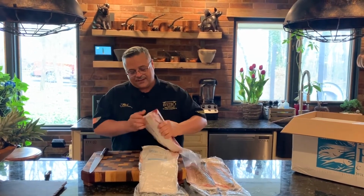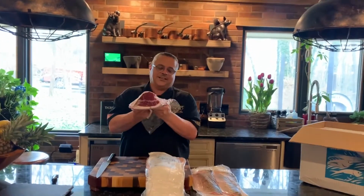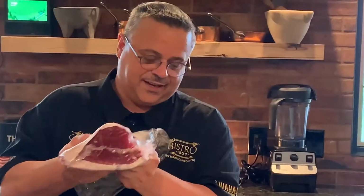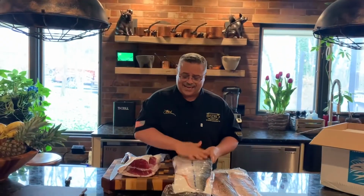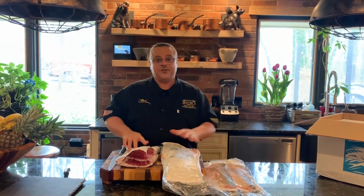It comes in cryovac. Just look at the quality. Honey, if you could zoom in on that, that's just unbelievable. If you can see the color of that, how beautiful and bright it is. And king salmon is native to there, so we're really excited to try that king salmon. And we're going to do the barramundi on the grill.